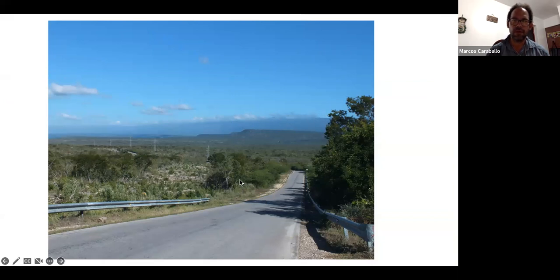This is a road. They are making a new highway right now, so they are expanding the road. So this is the old one. They're going to make a new one. They're developing the area for tourism. So in the next 5 years, everything is going to change. So we are trying to collect many samples and plants before the tourism increases and many areas get developed.